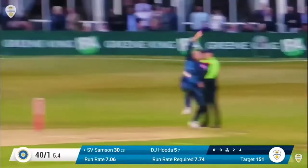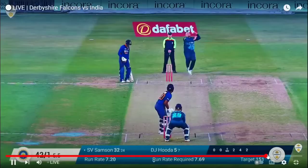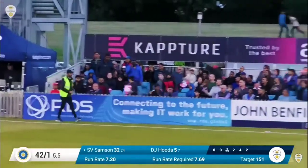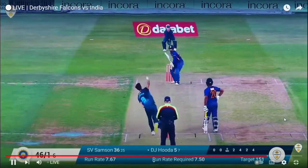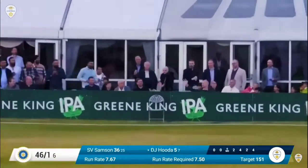Almost caught at the back for Samson, and it's 40 for 1 with 2 balls of the over to go. Watt bowls. That one is cracked over Shan Masood's head again for 4 more. And bowling Mark Watt for a third successive over from the same end after 6 overs, India are 46 for 1. Scrimshaw bowling to Hooda, who uppercuts this one for a 1-bounce 4 down to third man.